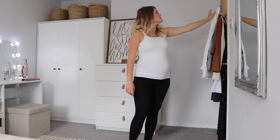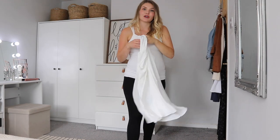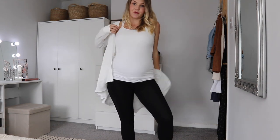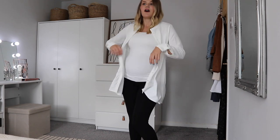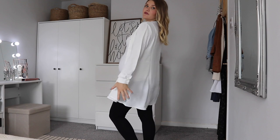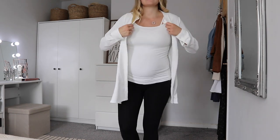Next thing that I want to recommend to you guys is a throw over or a kimono type thing. So this one is from Lily and Ribbon, who kindly actually sent me this. I absolutely love it so, so much. It is so long and flowy and it's just perfect. This one does button up.